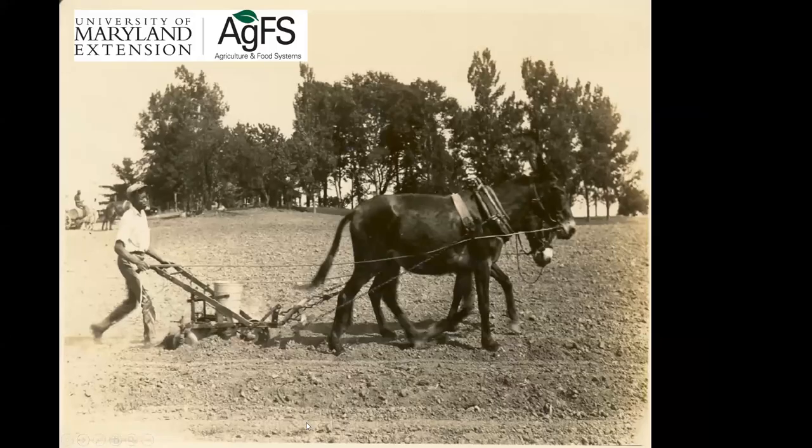Here's a picture taken in Anne Arundel County, my home county. And what is that person doing? Actually, this is the son of the extension agent in 1929, Henry Day. That's his son. I don't know his name. Henry didn't put it in his report. But he's got a couple mules. And what's he doing? Anyone know what he's doing?